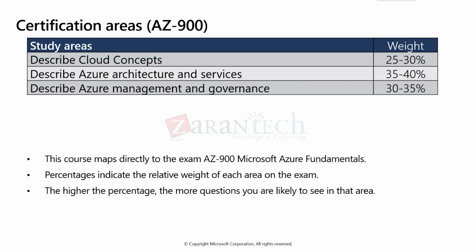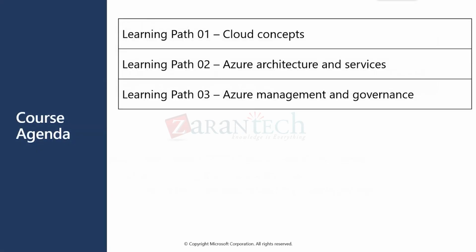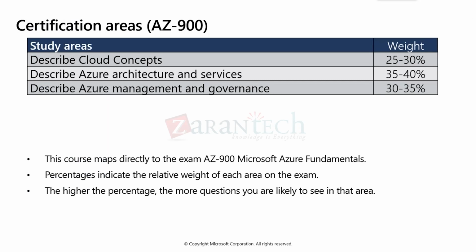All right. So we are going to cover cloud concepts, Azure architecture and services, and Azure management and governance. Microsoft has revised the AZ-900 certification course many times, I can say 5 or 6 times, trying to map this entire course to the AZ-900 exam, which is the Microsoft Azure Fundamentals certification. Before this last revision there were 6 modules, but now they completely revised the course in March only. They now have 3 study areas, with 3 learning paths and 3 modules.